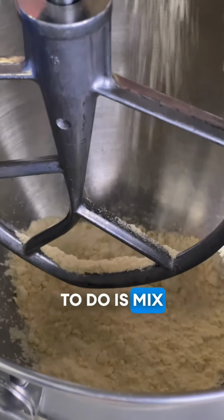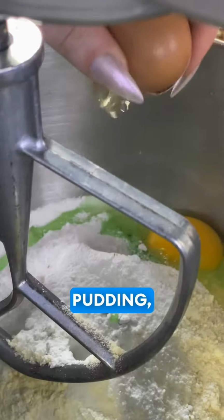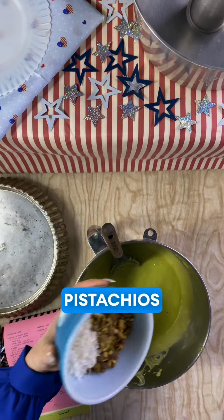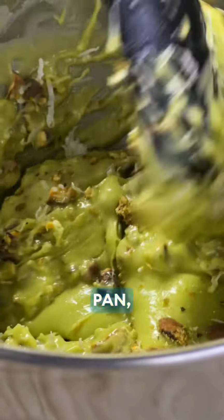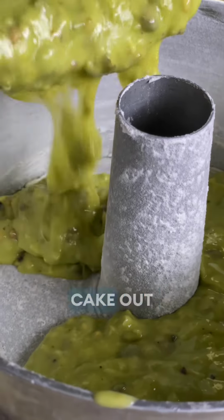All you have to do is mix a box of white cake mix together with a box of pistachio pudding. Then add eggs, oil, and a cup of 7 Up. Once everything is thoroughly mixed, fold in pistachios and coconut. It's baked in a tube pan, which is basically a bundt pan that usually comes apart in some way, so it's easy to get the cake out.